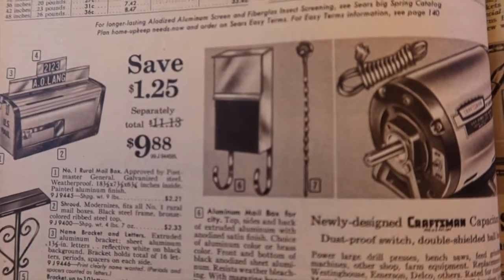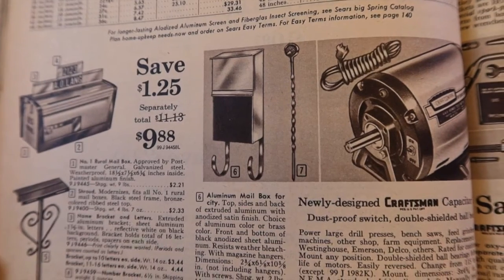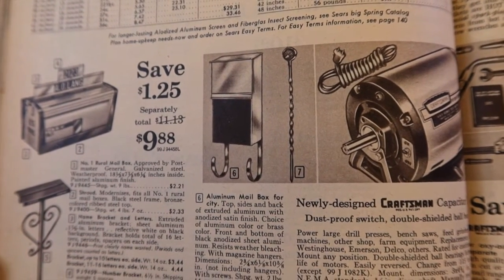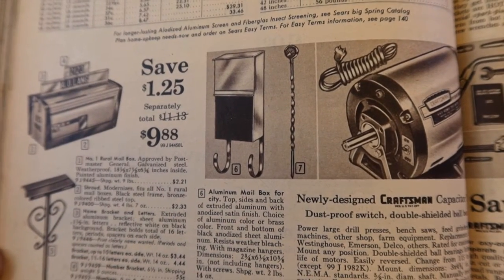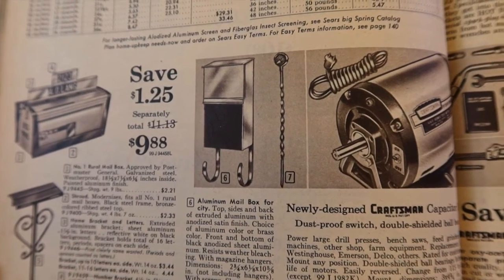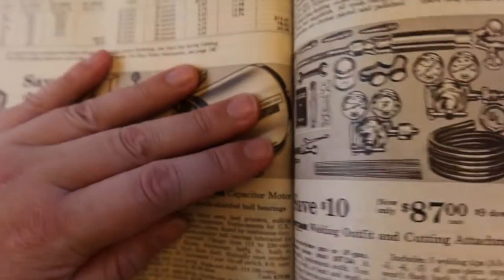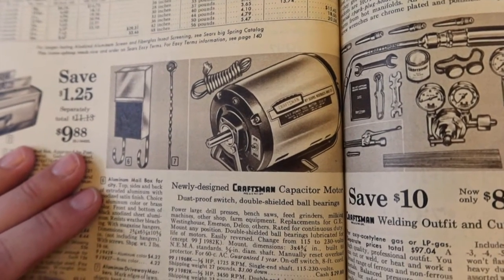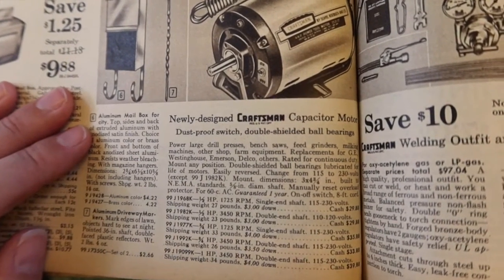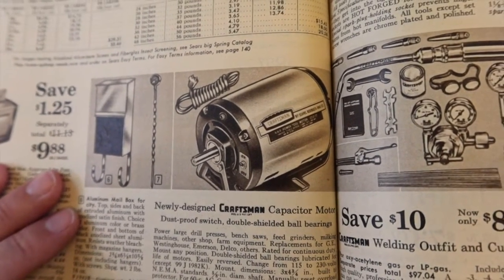There's another mailbox. Seven. What is seven? Looks like a stick. Aluminum driveway markers. Mark edges of lawn, objects hard to see at night. Pointed 36-inch shaft, double-faced plastic reflectors. Well, okay then. Newly designed Craftsman capacitor motor. Why? Dustproof switch, double-shielded ball bearings. This is when we're getting into the area of the catalog that I am just generally confused at all times and don't know what I'm looking at.